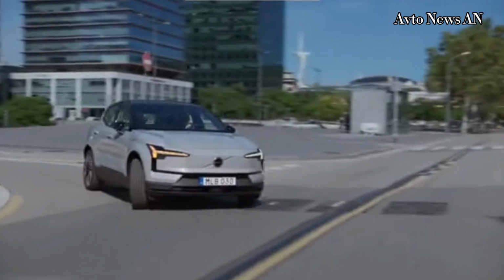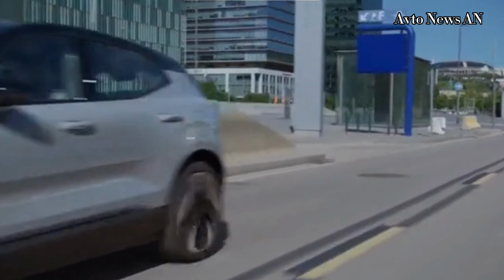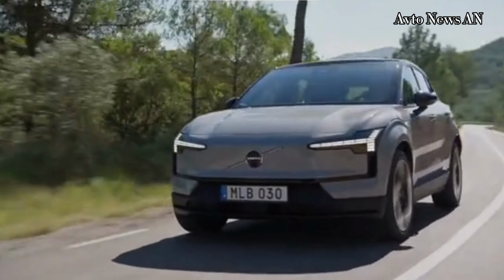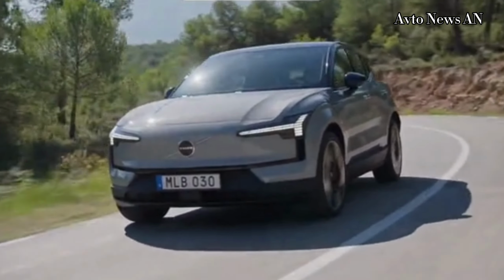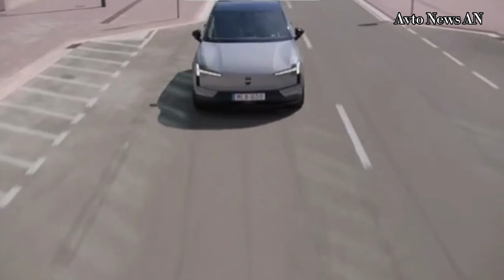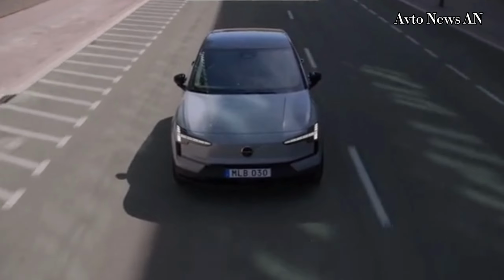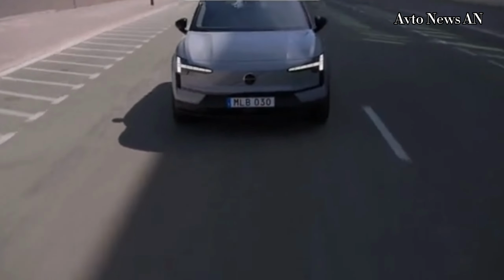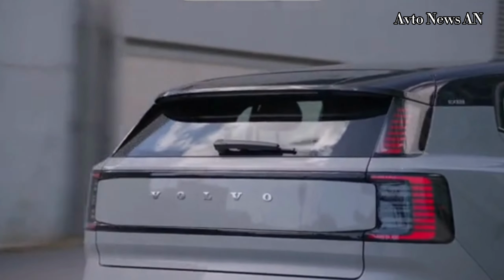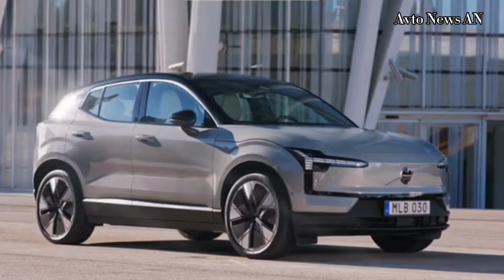The low dashboard means visibility is great, even if the front pillars are a bit chunky and the rear window is quite small. Regardless, it's really easy to place in a tight spot, and the light steering means it takes little effort to work your way through rush hour traffic. This is also helped by one-pedal driving that will bring the car to a complete stop when you lift off, even though the braking isn't as strong as some EVs. It has the relaxing, refined driving experience of a bigger, more luxurious SUV.